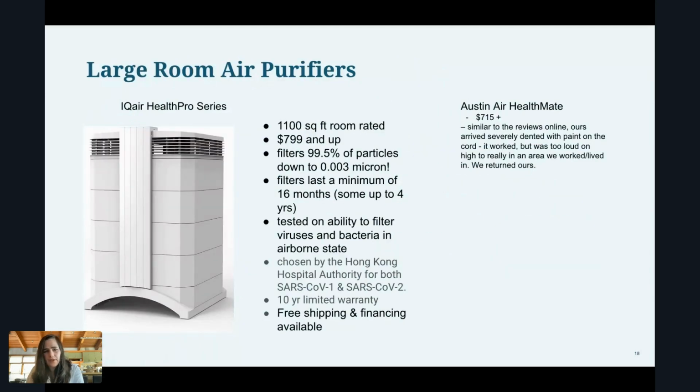So, large room air purifiers. This is something for like a 1,000 square foot room or higher. Some of these, the IQAir, is generally a good brand. They are kind of expensive. The HealthPro series is anywhere from like $799 and up. It filters 99.5% of particles down to 0.003 microns, which is the smallest I have seen in terms of the ability to filter.